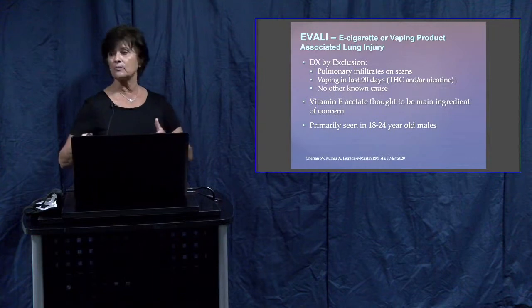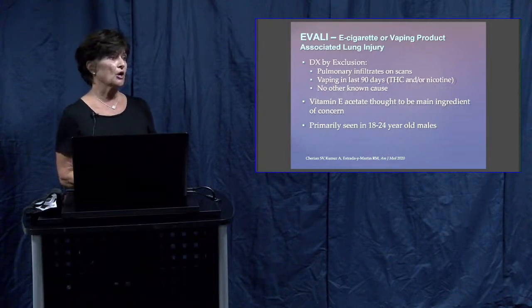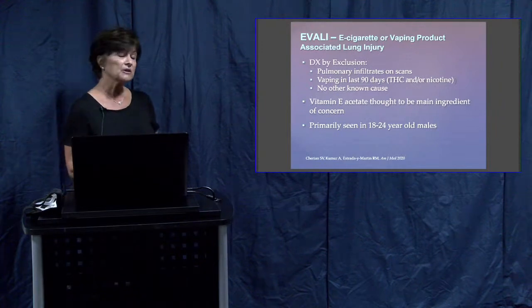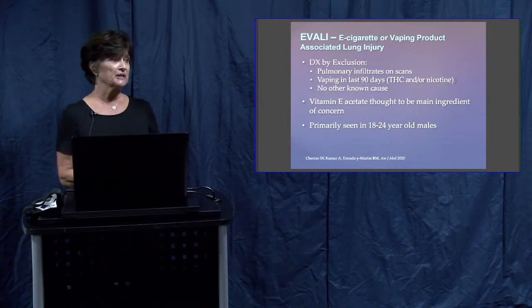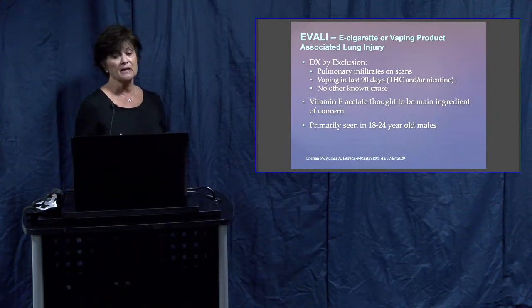So it's kind of like we've ruled out everything else. This is what we've come up with. They believe it's the vitamin E acetate that's the main ingredient in the juice that's causing the problem. And it's primarily seen in 18 to 24-year-old males, which should not be a surprise since that's probably one of the highest groups using or vaping at this time.